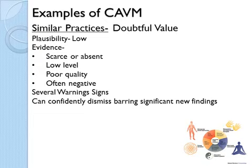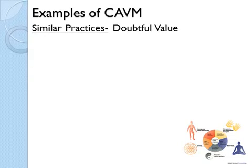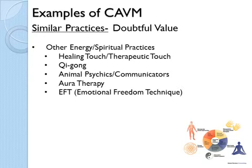Now, that doesn't mean that no one should look at it. If someone wants to conduct a really high-quality clinical trial with lots and lots of individuals, and if they find positive outcomes, I would certainly be willing to reconsider. But at this point, I don't think the evidence justifies spending our resources on therapies like this. So what other practices are in this category?